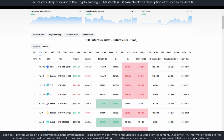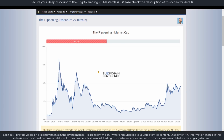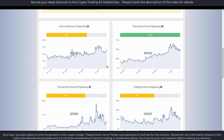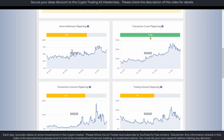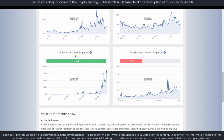We'll just keep our eye on this. The flippening is a concept where the market value of Ethereum overtakes the market value of Bitcoin. We can see the market value of Ethereum is 45.1% of the market value of Bitcoin. We can see addresses are not there yet. They're not flipped, but transaction count in Ethereum has flipped. There are more transactions on Ethereum than on Bitcoin. And we can see the total transaction fees are exceeding that of Bitcoin.